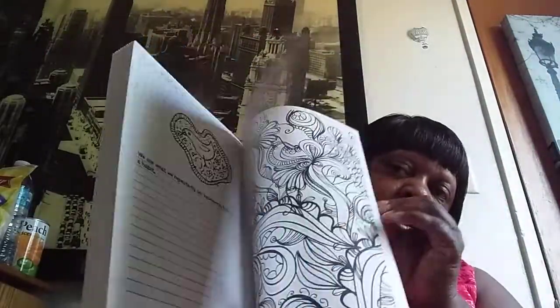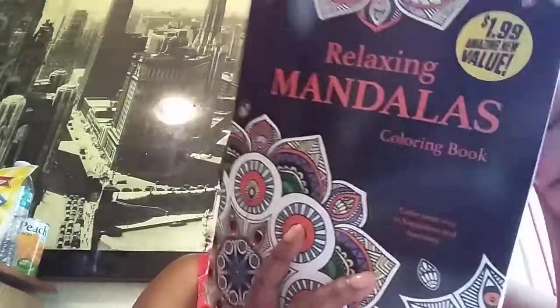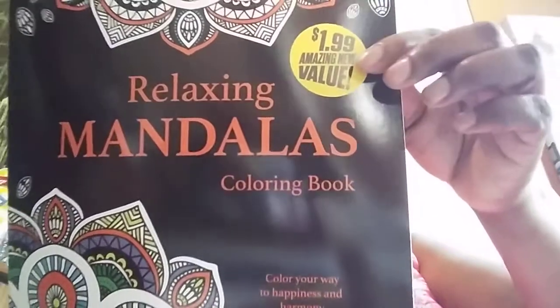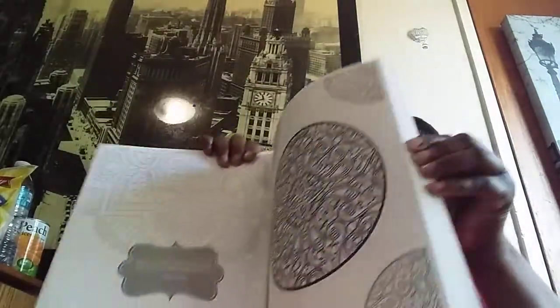And is this the same company? Yep, same company. This book is Book of Doodling and Coloring: Free Your Mind and Enjoy Coloring. Doodling. That's the book right there. And again, these were from the 99-cent store. And then they do show you the other books that they have. Okay, and this is, again, from the same company, Relax Mandala coloring book. And on the back, it shows you the other books that they have. And $1.99, and this is what they show you in there.